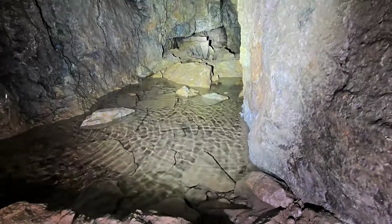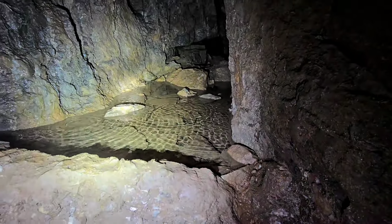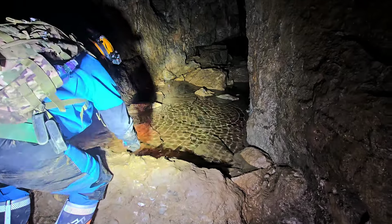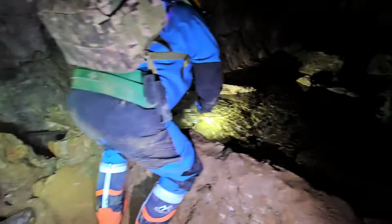That's man-made, that is. Yeah, that's been dammed, hasn't it, on purpose. Fifteen pence, sir. You want to turn your lights on? See if it lights it up.